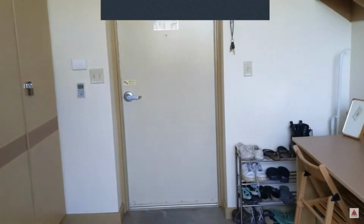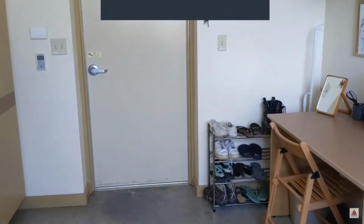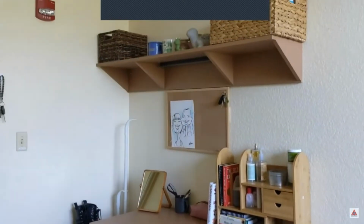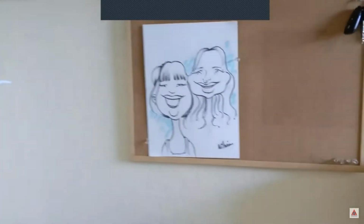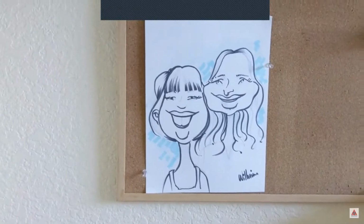We turn around here and we're back at the entrance. So we have a little shoe rack to keep things more organized. We have our desk with some organization on it, and above it is this little caricature of me and Alon we got done at a craft fair, and I just think it is so cute, you know, the roomies.